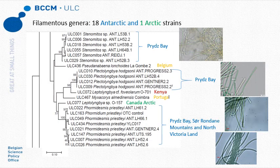Now let's go back to this part of the tree, but we are going to look in more detail into the Phormidesmis priestleyi, where you see 007 and very closely related, because in fact it comes from the same lake in the Larsemann Hills, 026.